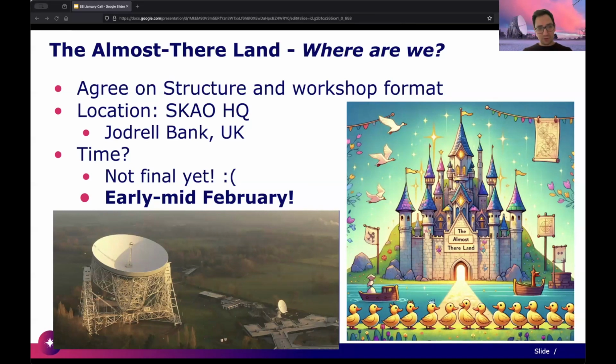The structure and the format of the workshops are now finalized. I found a location, basically where I work: the SK Observatory headquarters at Jodrell Bank, next to the Lovell Telescope, as you can see. For the time, I don't have an exact date yet because there are still some small logistical things to sort out, but I'm thinking about early to mid-February. It can be later as well, but I don't want it to be later than that. I know that I need to start advertising it a lot sooner, so that will happen next week.